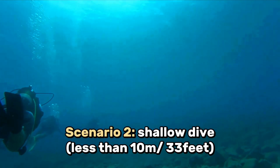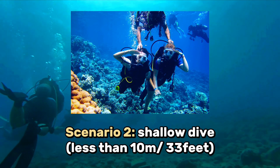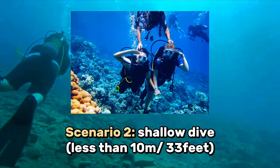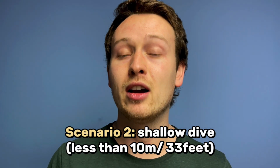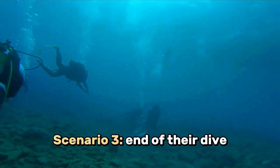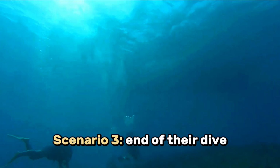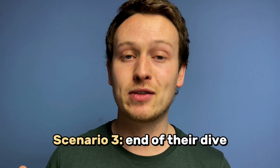Now, in the other 2 scenarios they probably should have a DSMB deployed. Firstly, if they're going to do a very shallow dive. This is more reserved for things like DSDs, the Discover Scuba Dive, or try dives, where people stick only to the shallows, max depth about 10 meters or 33 feet. In those dives, you might have a DSMB deployed the whole time, especially if there's boat traffic in the area. The third scenario is that they have entered the dive and are making their way to a safety stop soon. If that's the case, they should have deployed the DSMB before even starting to shallow up that much. As I say, in the last 2 scenarios, they really should have a DSMB deployed.